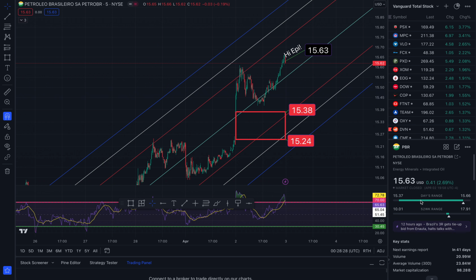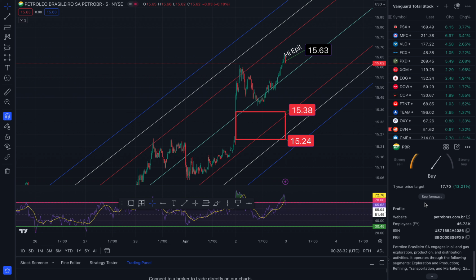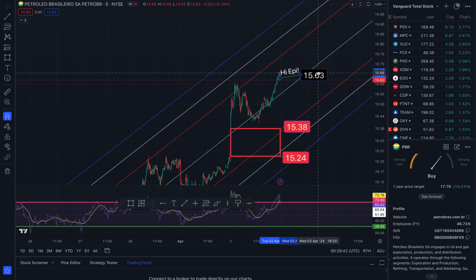The 52-week low, $10. And the 52-week high, $17.91. That would have been amazing had you bought in at that range. And then the one-year price target is $17.70, which represents a 13% return from where we are. Obviously, we're a long ways out, but inching closer.